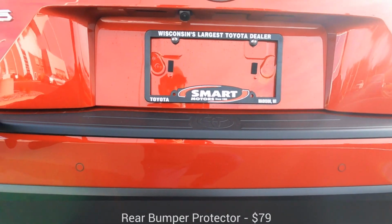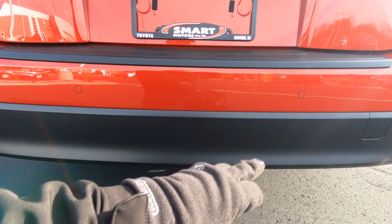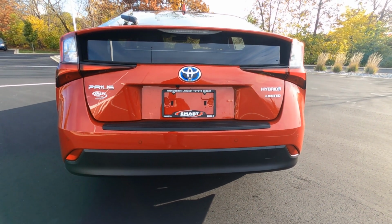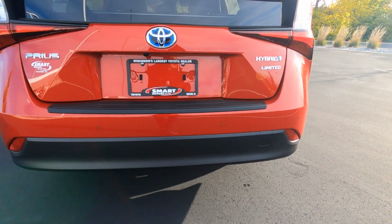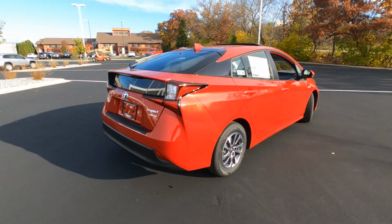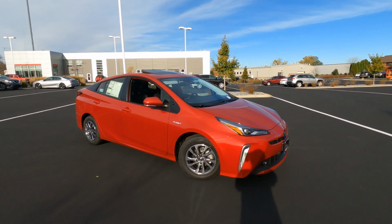This one does have a bumper protectant. That's this piece of trim right here. That's a $79 option. It's not standard. Here's your parking assist sensors across the back. And then this lower part of the fascia here, that's going to be that ABS plastic, and it's scratch and dent resistant. And then these are just reflectors here on the end as well. So a nice lighting package on the Prius for 2022. Let's go ahead and swing around up front, pop that hood, and take a look at the engine on the 2022 Prius Limited.